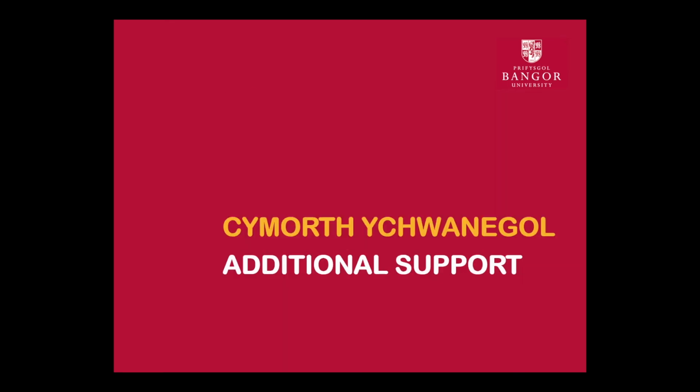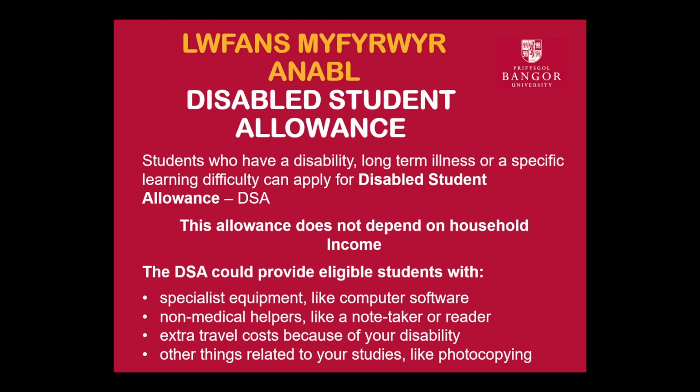So there could be additional support available to some students depending on your individual circumstances through the Disabled Student Allowance. So any students who have a disability, a long-term illness or specific learning difficulty can apply for the Disabled Student Allowance or the DSA. Now this allowance does not depend on household income and it's not a specific amount of money. It could just help you with costs that you might incur additionally because of the disability, long-term illness or specific learning difficulty.